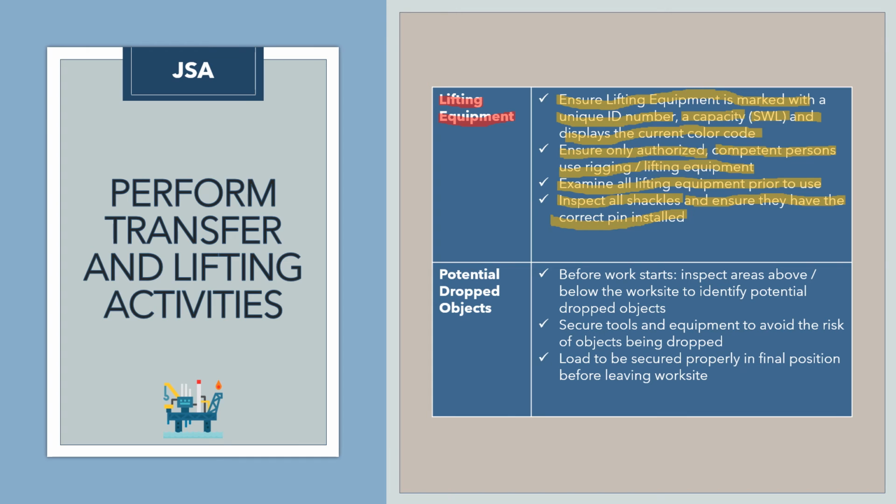The last hazard could be potential dropped objects. Before work starts, inspect areas above and below the work site to identify the potential dropped objects. Secure tools and equipment to avoid the risk of objects being dropped. Load to be secured properly in final position before leaving the work site.